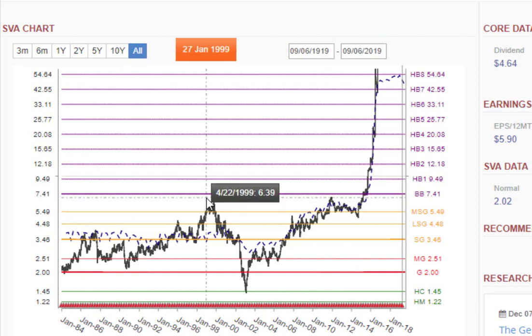Well, that's what happened here too. And look how far that it ultimately went. I would be very, very cautious about owning this stock at the present time, as I fear the downside risk is massive.